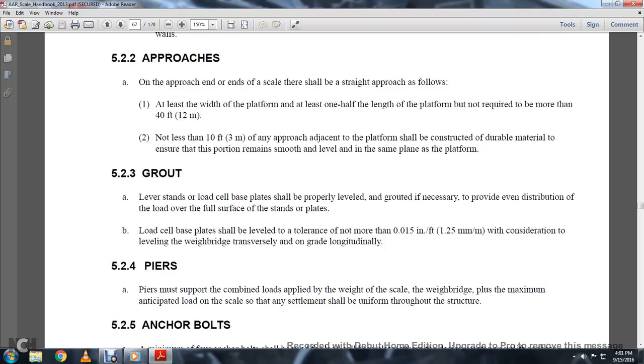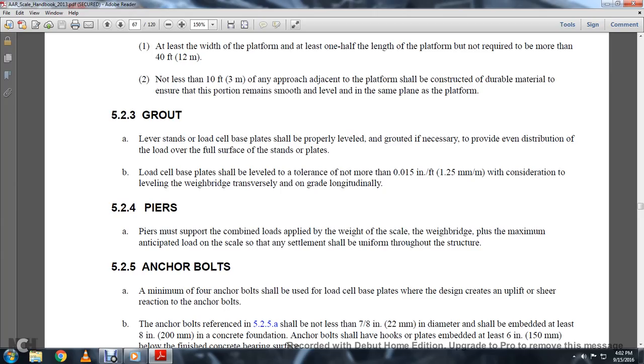5.2.3. Grout. Lever stands and load cell base plates shall be properly leveled and grouted, if necessary, to provide even distribution of load over the full surface of the stand plates. The load cell base shall be leveled to a tolerance of not more than 0.15 thousandths of an inch, with consideration for leveling the weighbridge transversely and gradually longitudinally.